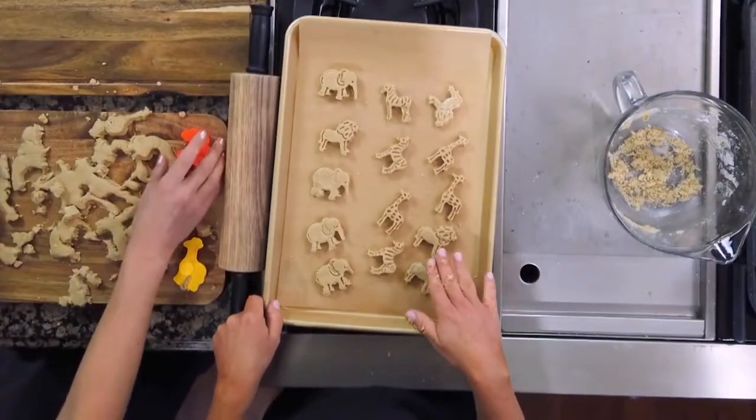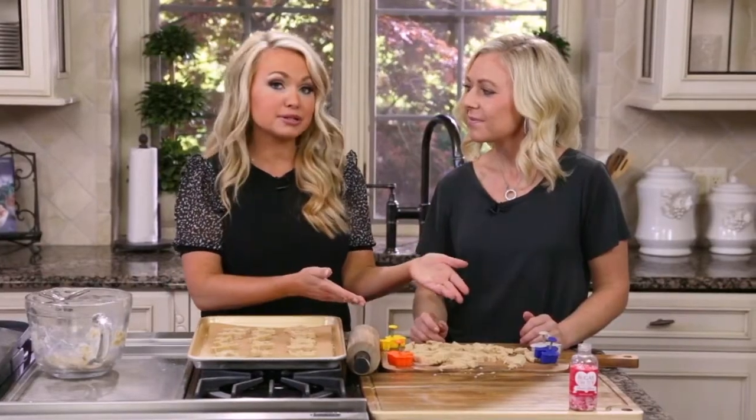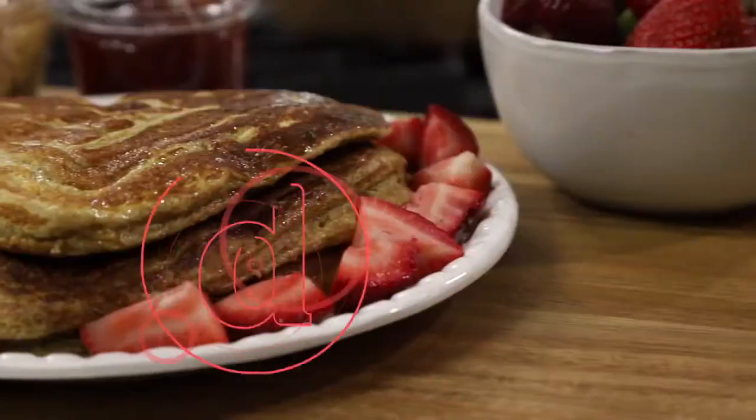And these look really cute, and it's just like regular sugar cookie dough where you continue to cut them out until it's all gone. And so we're just going to bake these off at 350 degrees for about 10 to 15 minutes until they're just set.